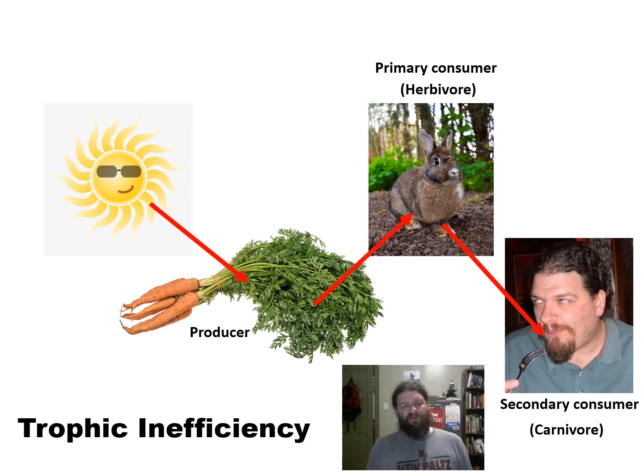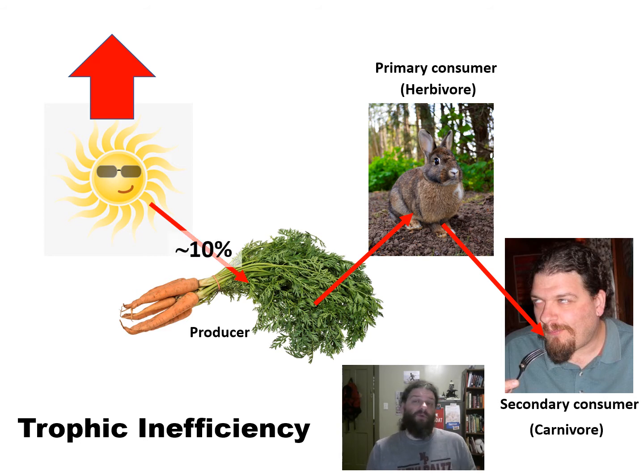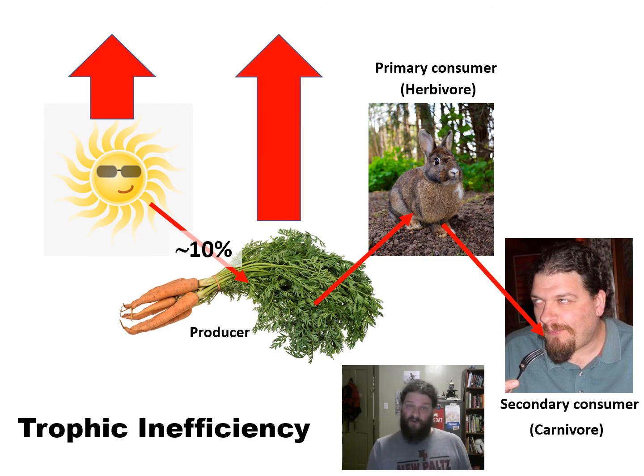You can think of it this way. The sun gives off a lot of energy, and most of that energy is not picked up by plants. And even of the energy that's picked up by the plants, most of that is not actually converted into either ATP or glucose. Most of that is actually inefficient, lost to heat. So only about 10%, we'll say, it's probably a lot less than that, of the energy that is given off by the sun that's absorbed by the plant is actually converted into plant material itself. The rest of that is actually given off in the form of heat by the plant.